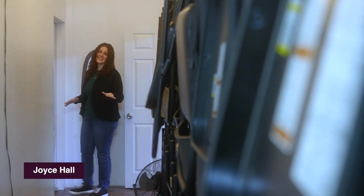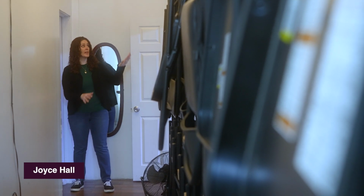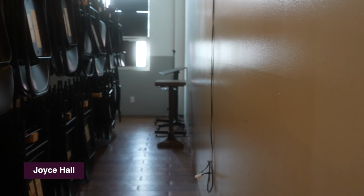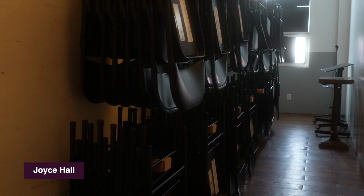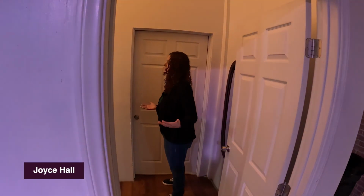And back here is the pass-through and dressing room of Joyce Hall. Right now we're right behind the back wall, and there are 2 entrances. There's one here, and then there is one right behind you. These are all your chairs that would be out there, but back here is a nice little pass-through. You can use it as a dressing room. It just makes for a really nice area where you can have 2 different entrances. It makes it very versatile.